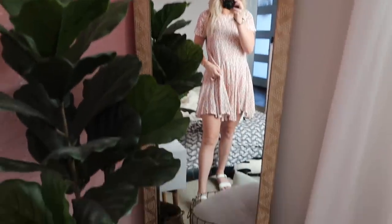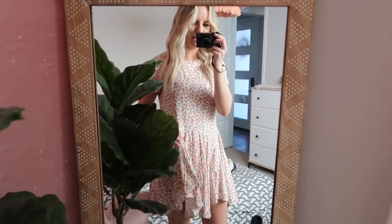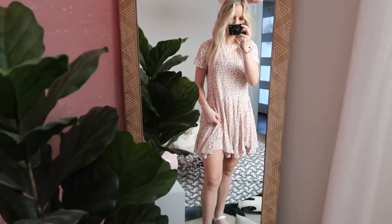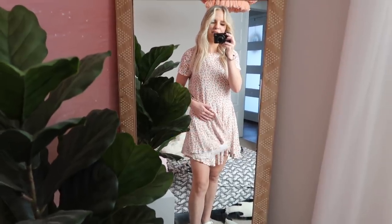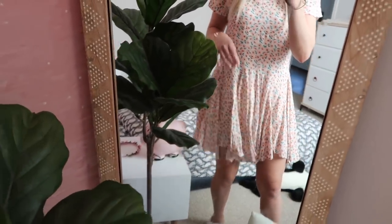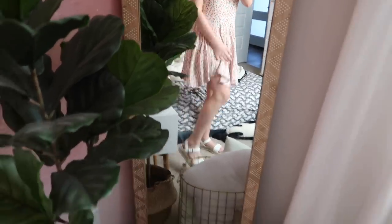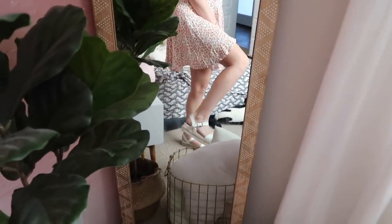Okay, this is the only full-length mirror we have in our house right now until our other ones come in, but I'm in Scarlett's room. But I wanted to share what I'm wearing today because I know I'm gonna get questions about this dress, but I don't think I can link it. It's about a year old from Petal & Pup, but it's so cute. It's really cute. It's super, super flowy and comfy. And then my shoes. Sorry, this is a really bad OOTD.